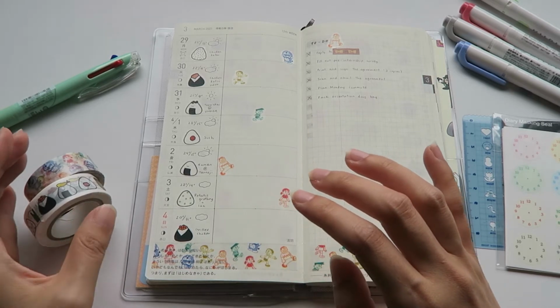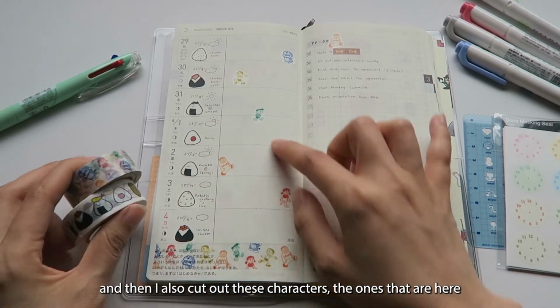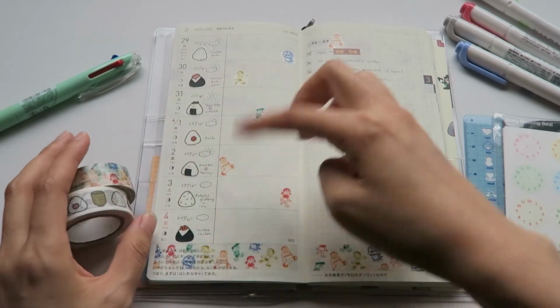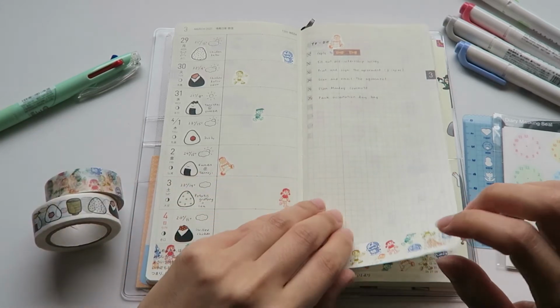And then yeah, so I cut these out, and then I also cut out these characters, the ones that are here, and placed them at the end of the week in the empty spaces.